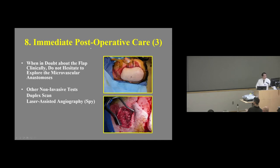Sometimes during the immediate post-op, if you have any doubt about anything, like say the flap does not look good, sometimes maybe a question about some kinking or compression, you should not hesitate to explore the microvascular anastomosis and make sure there is really nothing like compression, kinking, et cetera.